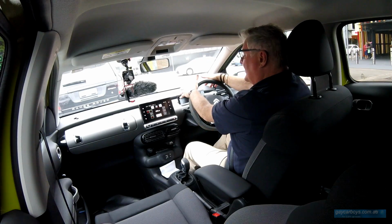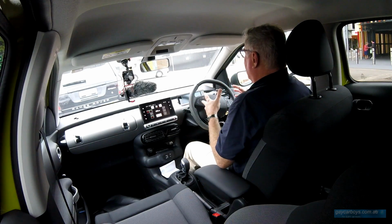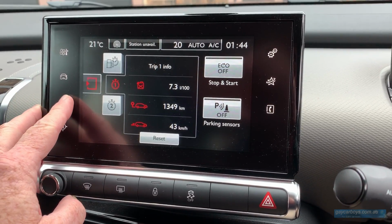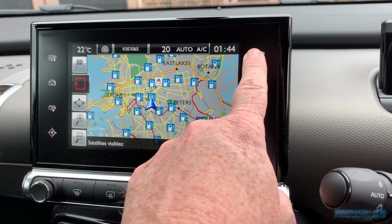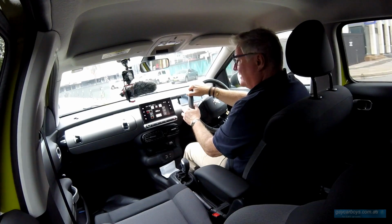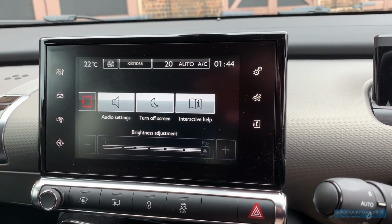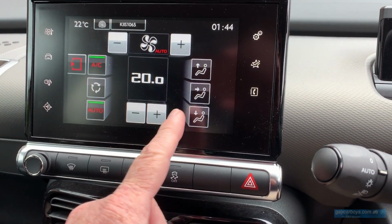You've got the neat little digital readout for the driver, and on that you scroll through and get all the information that you might want for your daily drive. The center console houses absolutely every single function that you could want as a driver. There's your air conditioning and music and satellite navigation built in, but you can also control your phone through CarPlay. There is one slight drawback though, and that is that with no buttons you do have to go into the menus in order to change the air conditioning temperature.